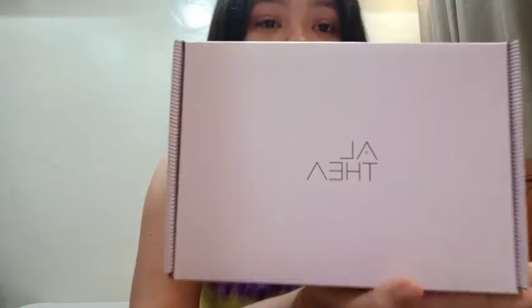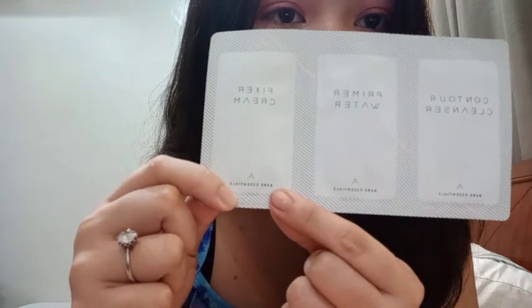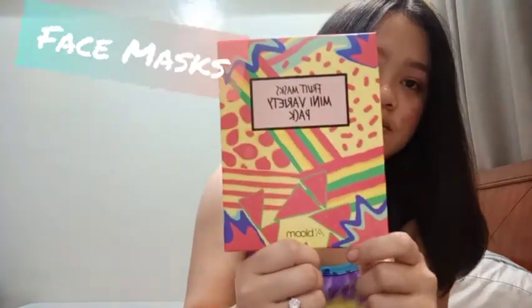Before our last product, it's this one. And the brand is Althea, right? And this is from Korea. My brother's girlfriend gave this to me. They said that this is for makeup, but I don't usually do makeup, so I'm waiting for the right time that I can use this one. The contour cleanser, the prime water, and the fixer cream. And it also has these masks. It's 6 pieces.